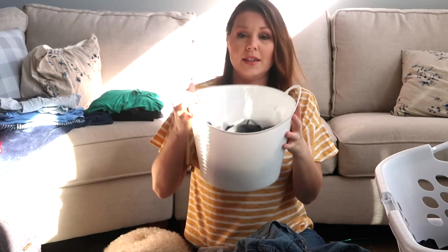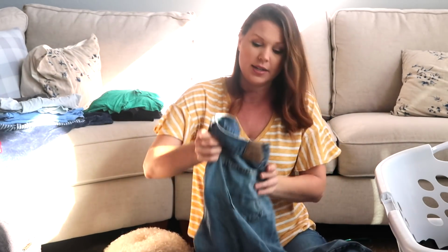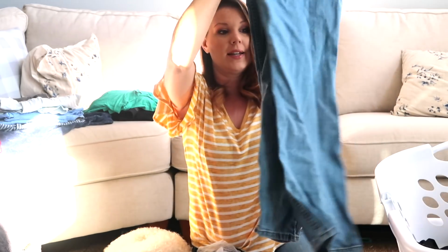And what's really cool about these is if you put those command hooks on the wall, you can hang it just like that in the laundry room, which is really nice to save a little space.